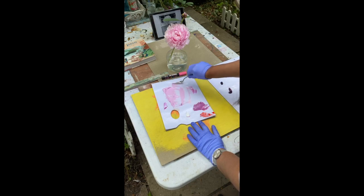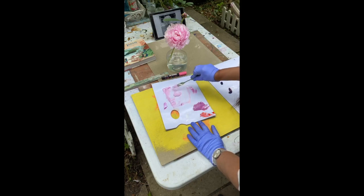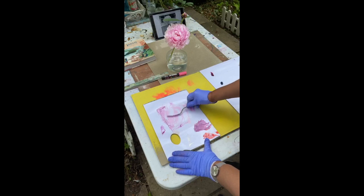Let's just make sure that it's light enough. If it's a little too dark, it can get a little frustrating. It's amazing how much white you go through. Now I'm going to add cold wax into this. I want to create a little more translucency in the paint.